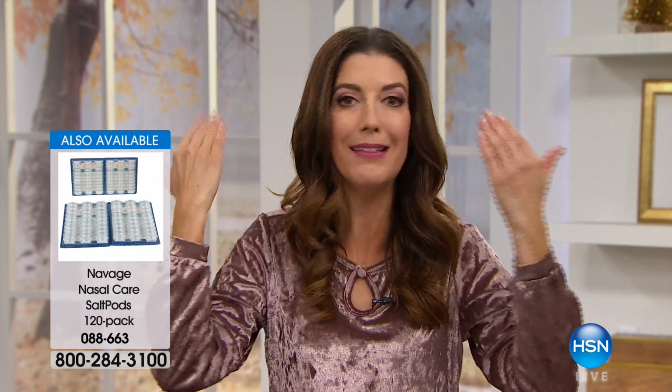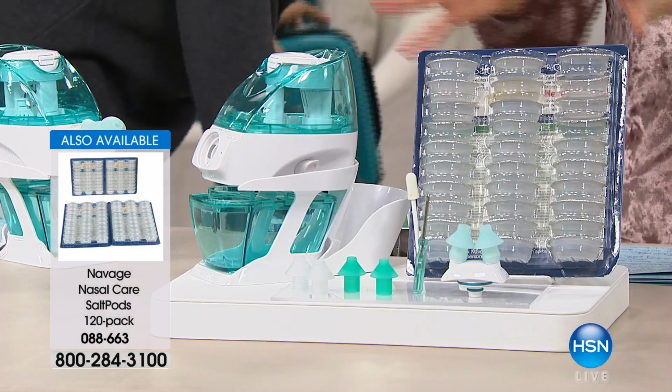I love the idea that if you've been afraid to use a neti pot, it's kind of intimidating, right? Like, how do I do this? I don't even like to go underwater because I don't want anything going down the back of my throat. This is a perfect solution for those of you that want to do something for your nasal health and you're just not sure where to begin.